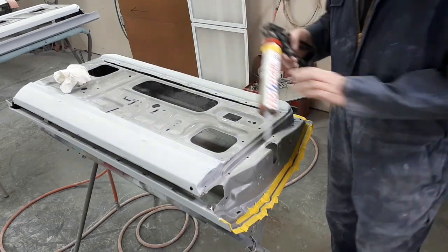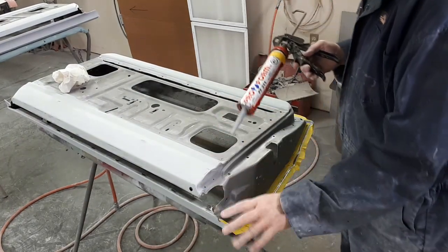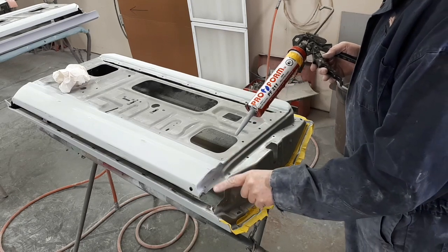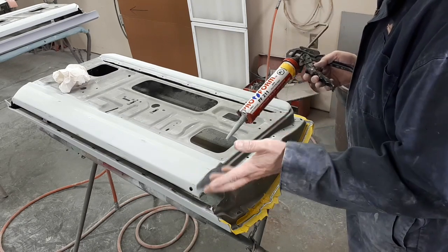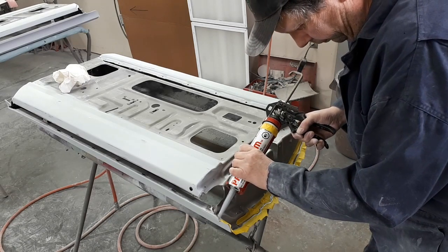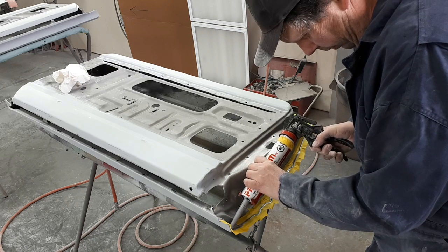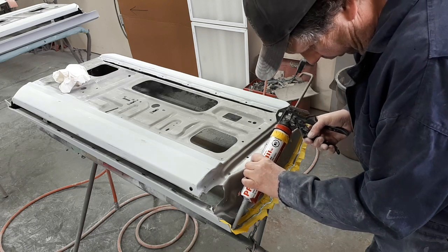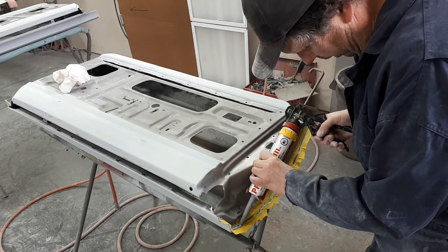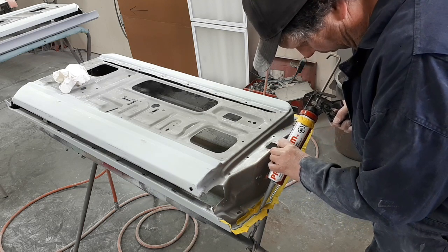Again, with the urethane, if I was going to be painting these things same day, I wouldn't want to use a urethane sealer on it because it won't be dry enough. But I won't be painting these till tomorrow at the earliest. So, try to go kind of even with it as you're putting her down. We're going to give her the finger here when we're done anyways, but you don't want too much. And you're just wasting it, you know, if you pump too much on here.